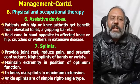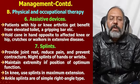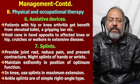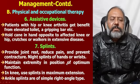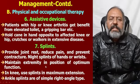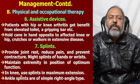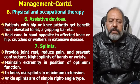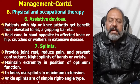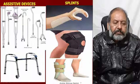Then number 7 is splints. These provide joint rest, reduce the pain, and prevent contracture. Knife-edge splints of the hands and the wrist are used. These maintain the extremity in the position of optimum function. In knees, use splints in maximum extension. Ankle splints are of the simple right angle type.